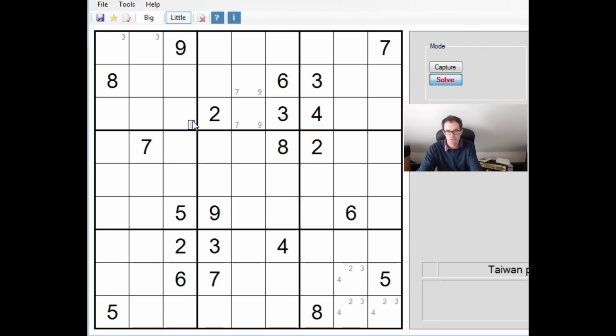So let's carry on making pencil marks like that. You may say, well, you haven't done it down here with this triple. You're quite right. There are exceptions to every rule. But I hope you'll understand why I have recorded that, because it is such a nice find early on. 5 here, 5 here, so this square has to be a 5.